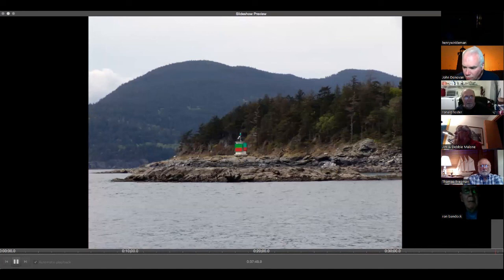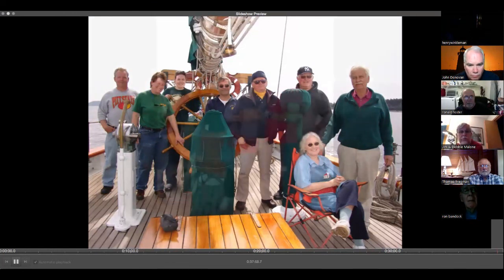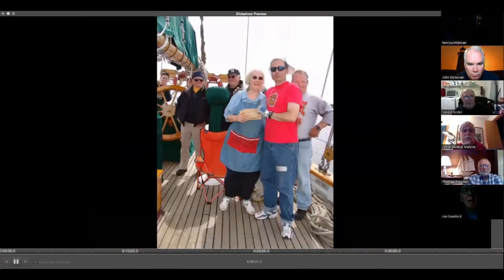Here's the actual crew of the Zodiac. The people that weren't paying customers, they actually do this all the time. And Bill presents our cook, Leslie, with a gift from the passengers.